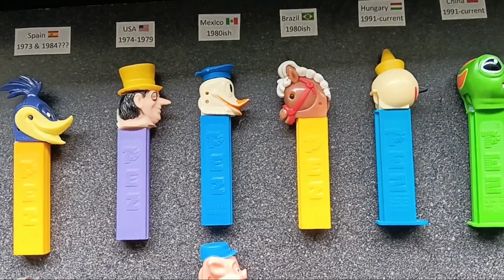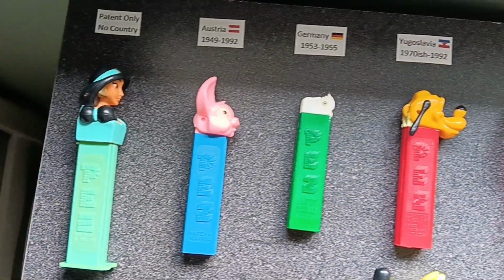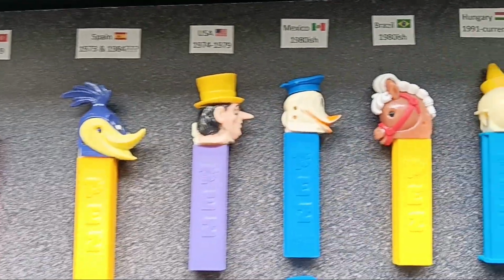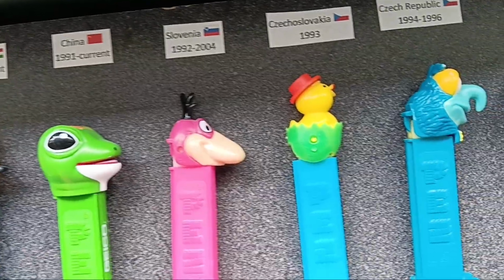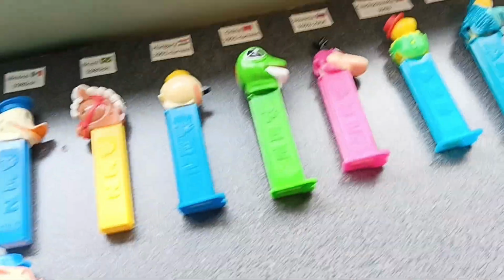So anyway, let's sweep through our chronological timeline one more time. We got Austria, Germany, Yugoslavia, Hong Kong, Spain and USA, Mexico, Brazil, Hungary, China, Slovenia, Czechoslovakia, the Czech Republic, Vietnam. There you have it. Get out there and collect some Pez from all around the world.